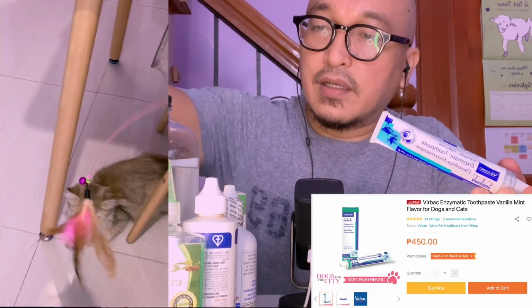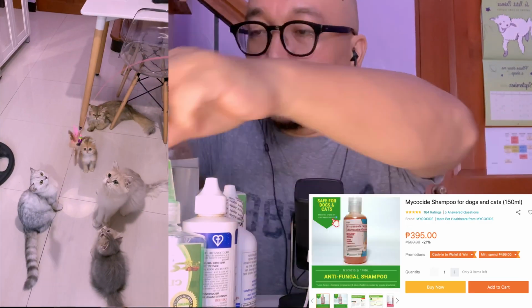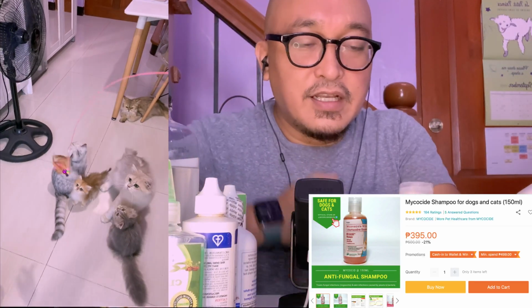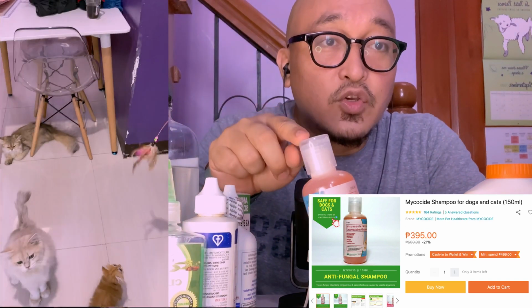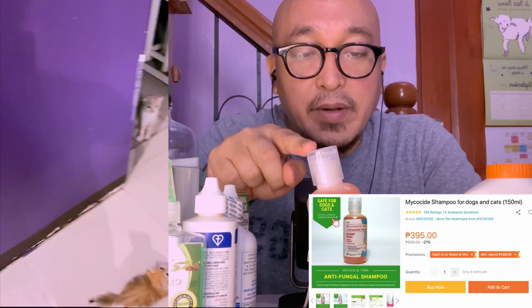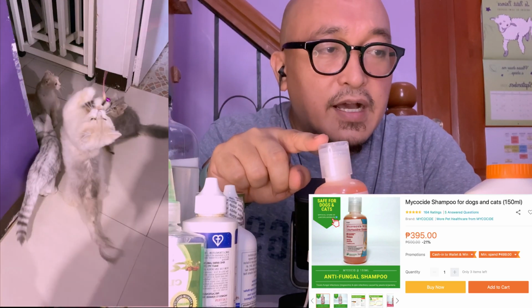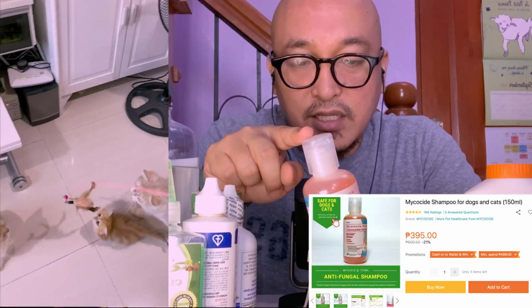animal or pet toothpaste. Okay, and we're now down to the last two products for today. So I'll put them together. This one is the Mycocide shampoo. To those of you who have already seen my YouTube video about bathing your kitten, I already introduced this. This is actually 150 ml and it's 395 pesos.